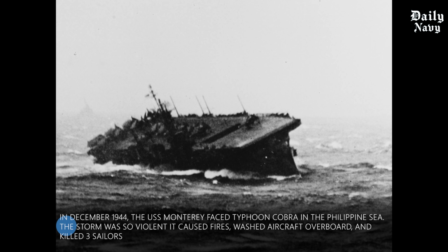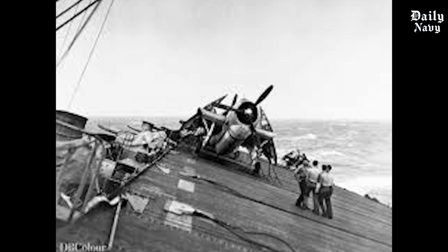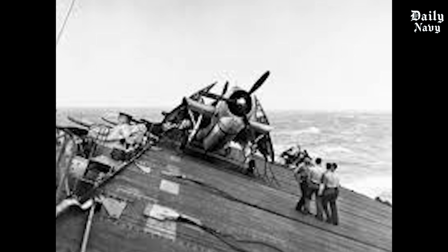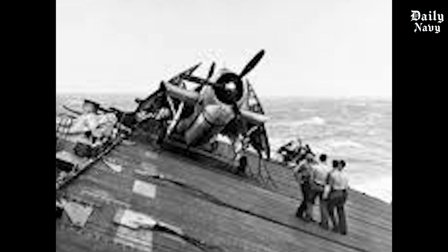In December 1944, the USS Monterey faced Typhoon Cobra in the Philippine Sea. The storm was so violent it caused fires, washed aircraft overboard, and killed 3 sailors. A young officer named Gerald Ford, yes, the future president, fought those fires personally. The Monterey survived, but the Navy learned brutal lessons that day. Modern procedures come directly from that tragedy, and others like it.